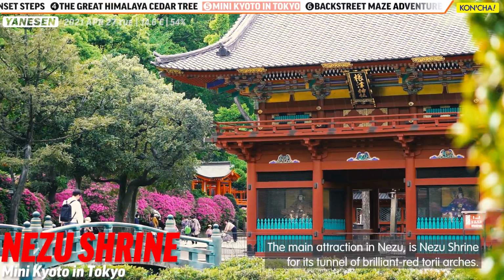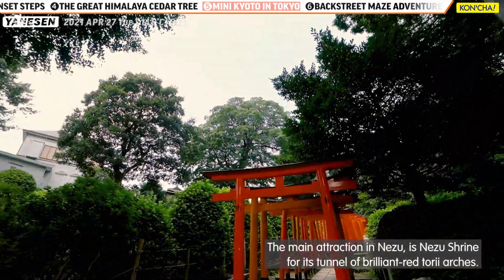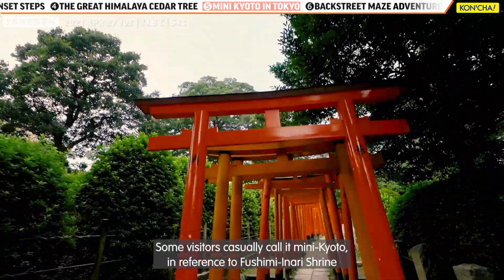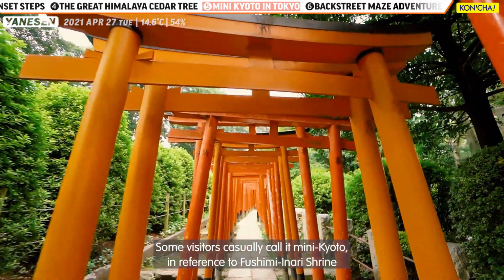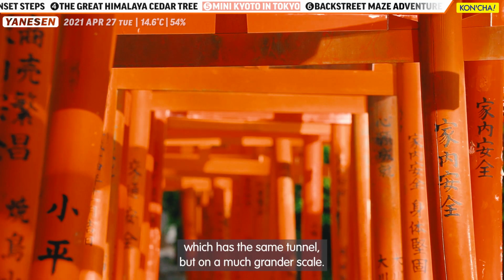The main attraction in Nezu is Nezu Shrine for its tunnel of brilliant red torii arches. Some visitors casually call it Mini Kyoto, in reference to Fushimi Inari Shrine, which has the same tunnel, but on a much grander scale.